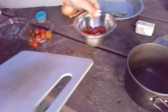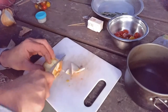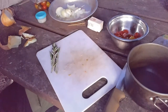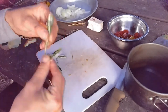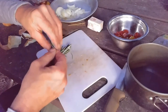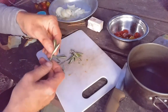Set these aside. Use up the last of this rosemary. So you notice I'm using the same ingredients I used last night, but that's because that's what I brought, and gotta use them before I leave. Tomorrow morning I pack up and go.